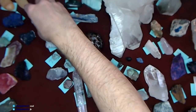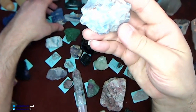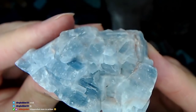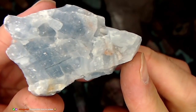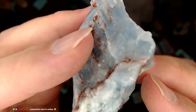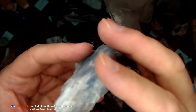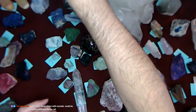Coal? Yeah, no, not coal. What's this one? This is calcite. Calcite is beautiful as well. Could be a million different things indeed.